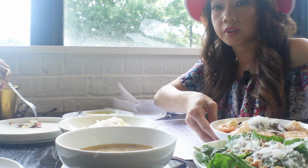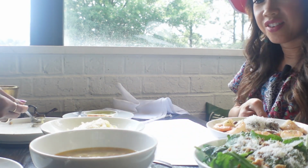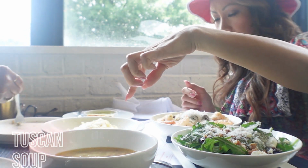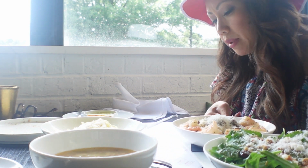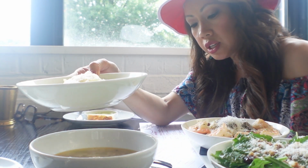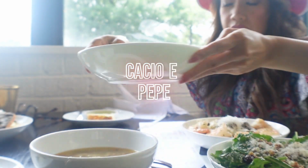Alright guys. I have two lunch entrees here, okay? I have the Tuscan white bean sausage. And I have here, I can't remember what it is. Cacio e pepe, which has the spaghetti, pecorino romano cheese, black pepper, and lemon zest. Look at that. It looks so good.